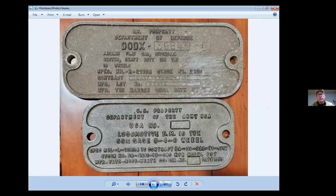And here we have a couple of other plates, post-war. Again, all military equipment has plates marked on it. The one above is of a 150-ton depressed center flat car, and it's an aluminum plate. And the one below that is a steel plate for, if you've ever seen the tiny little DDT series diesel switcher models from companies like Model Power, you've now seen a plate that actually was attached to one. This is actually from a DDT series switcher, locomotive number 5754, built in 1953.